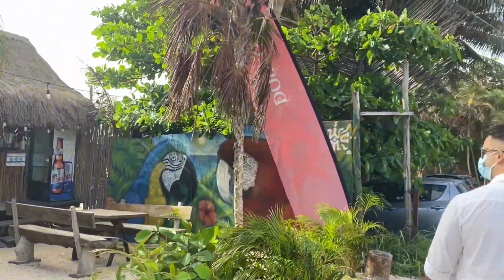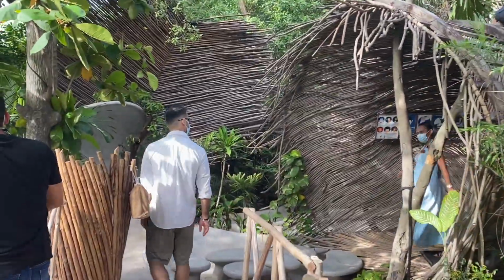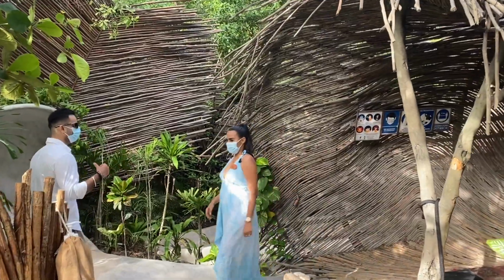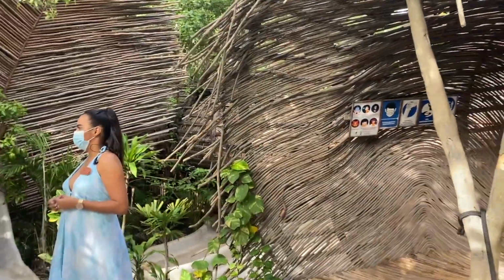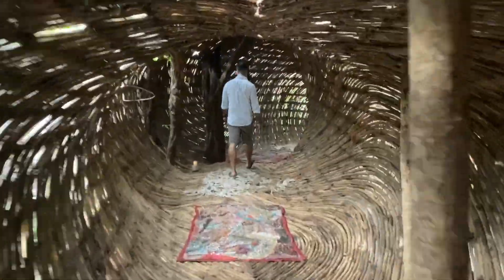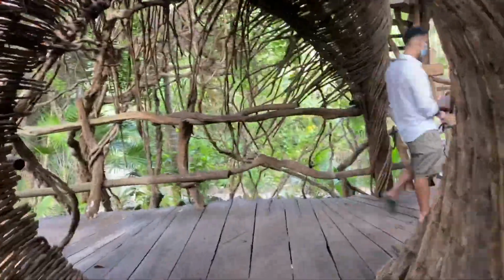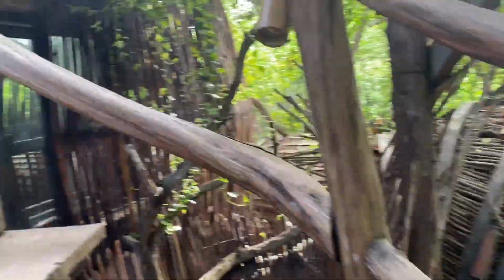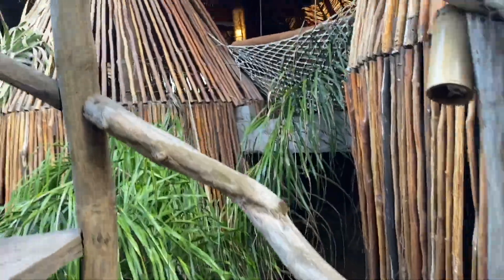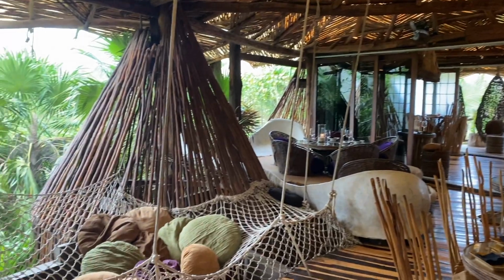Then we headed towards Azul Lake Tulum to see the sunset. It is basically a resort, again very beautiful but very expensive. If you know the famous nest structure, this resort has those nests. We didn't book an individual private nest because it is very expensive. It's around $500 just to book the nest, and then $150 per head for food and drinks. So we rather took the $50 per head sunset nest, which you'll see in some time.